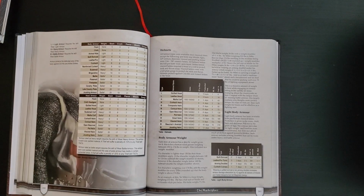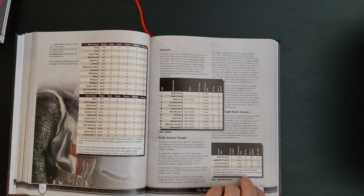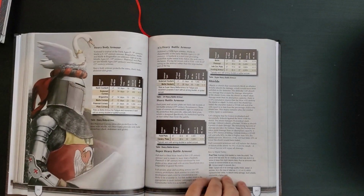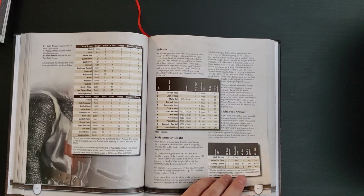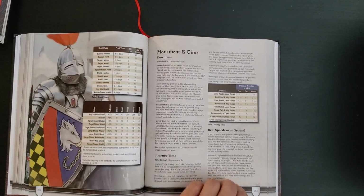Now here we're into armor. So different kinds of armor. As you can see, there's quite a lot of different armor. There are also different damage types: slash, crush, pierce, missile, and energy. How is missile different from either crush or pierce? If it's a sling stone, it should be crush, and if it's an arrow, it should be pierce. So I'm not sure what the difference is. Here's shields. There's a big section on this.